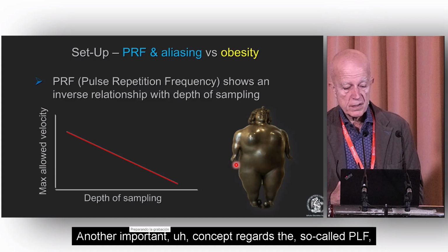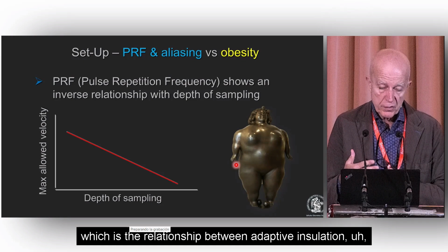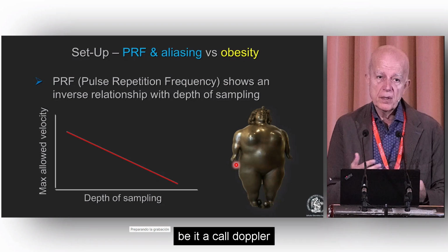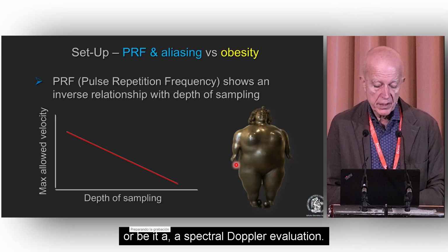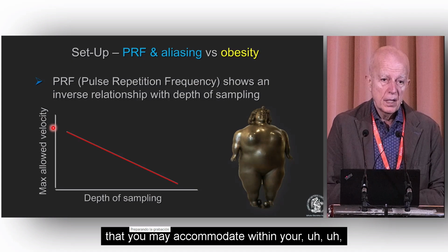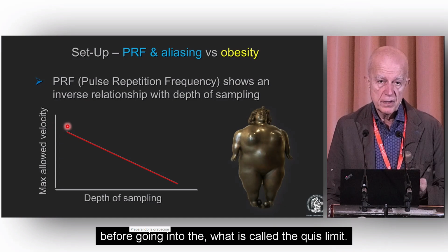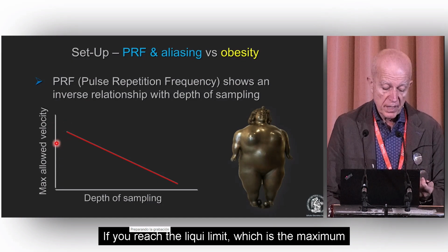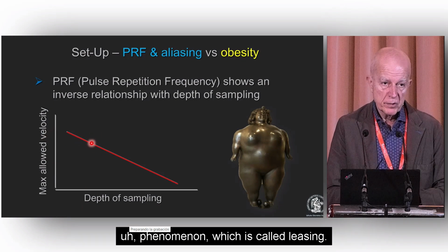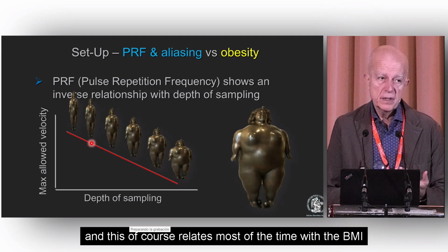Another important concept regards the so-called PRF, which stands for pulse repetition frequency, which is the relationship between the depth of insonation at which you carry out your Doppler investigation, be it a color Doppler or a spectral Doppler evaluation, and the maximum velocity that you may accommodate within your scale on the side of the image before going into what is called the Nyquist limit. If you reach the Nyquist limit, which is the maximum allowed velocity per depth of insonation, then you have the phenomenon which is called aliasing. And this of course relates most of the time with the BMI of the patient.